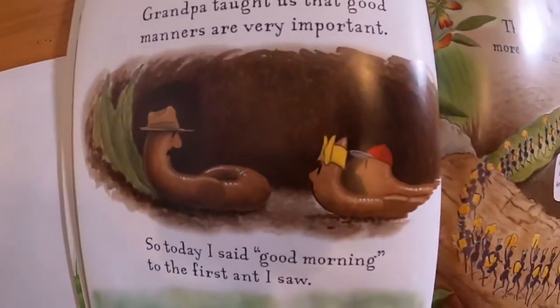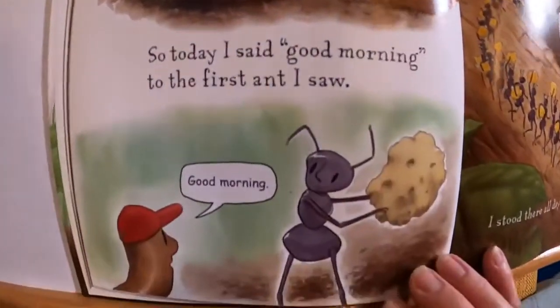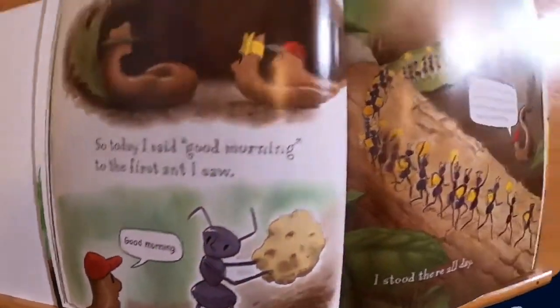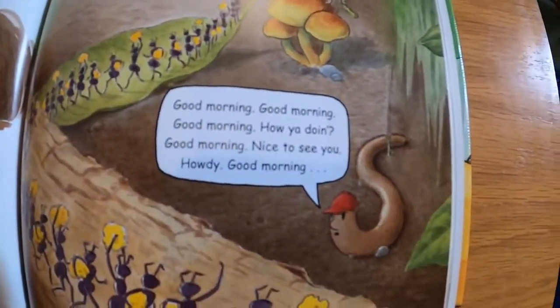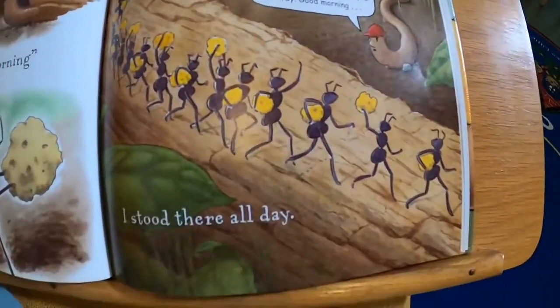May 1st. Grandpa taught us that good manners are very important. So today I said good morning to the first ant I saw. Good morning. There were 600 more of them in line. Good morning, good morning. How are you doing? Good morning, nice to see you. Howdy, good morning. I stood there all day.